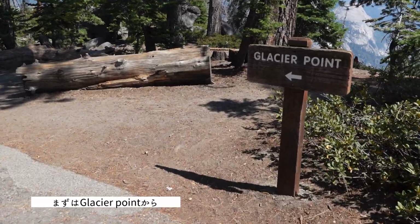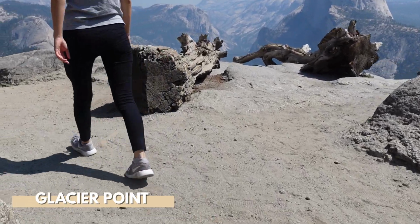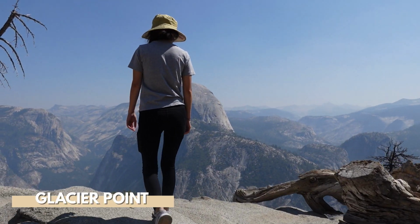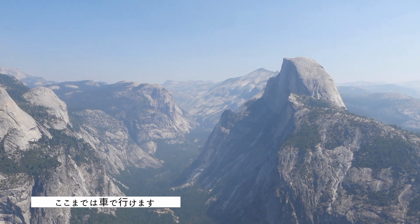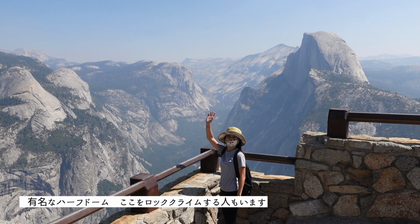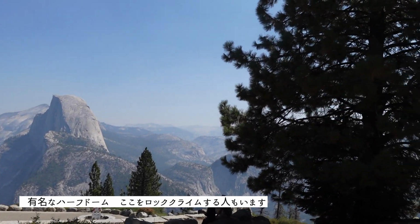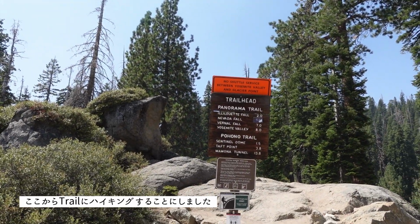The first spot of the day is Glacier Point. The air quality is better than yesterday. It seems like the higher the elevation, the better. So this is the famous and popular Half Dome. It looks like I put a filter on it, but I didn't. It's just the haze from the wildfire.